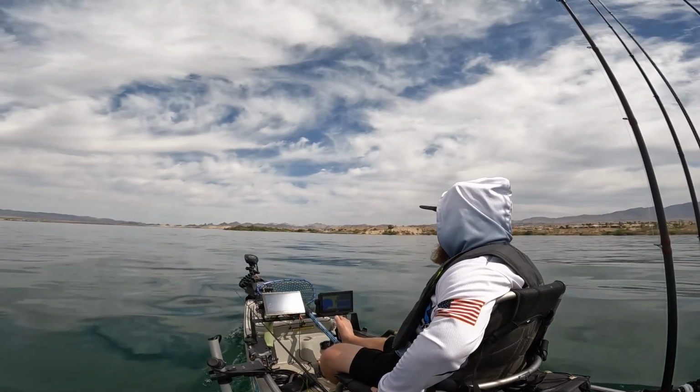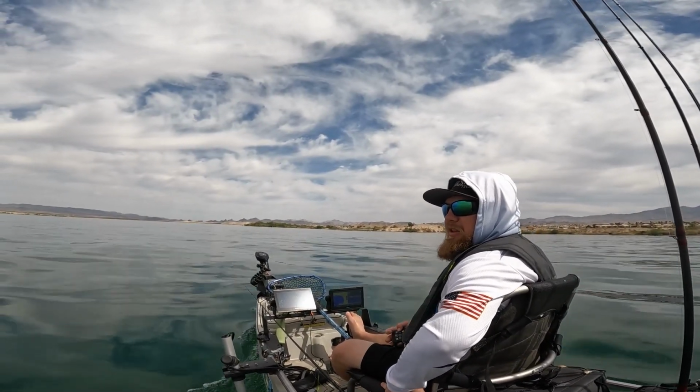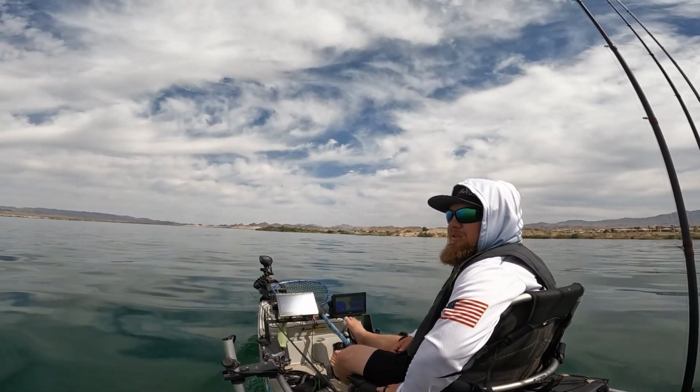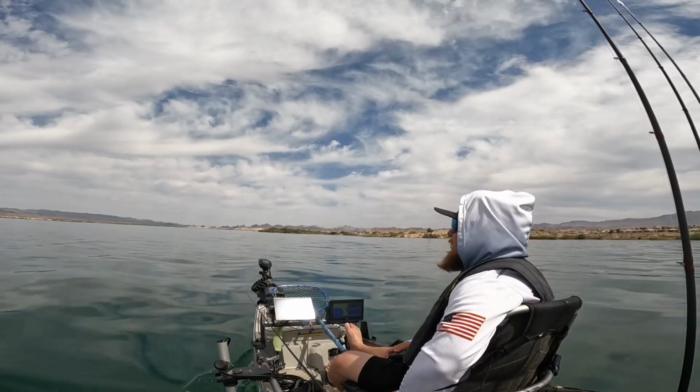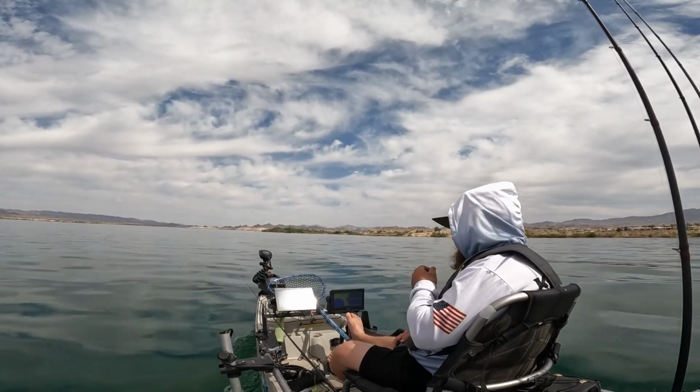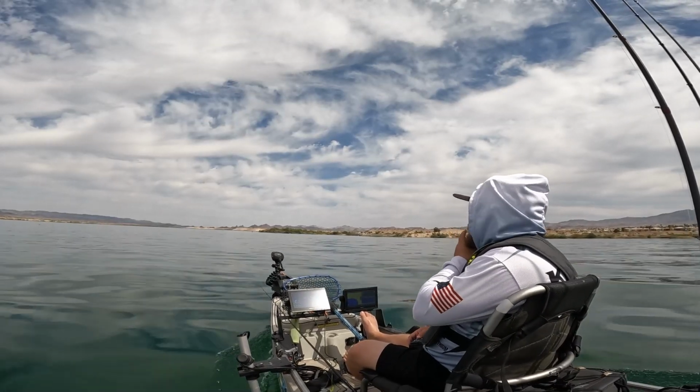I mean, it sucks that we saw that fish this morning, but by the time the sun came up and we got lines in, she was already moved off. It's unfortunate, but it is what it is.